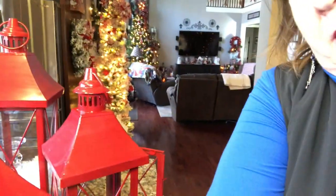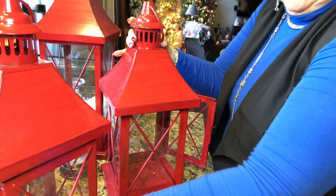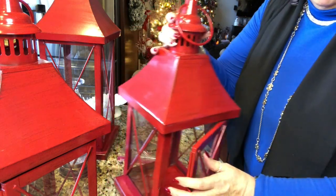Anyway, all right, here we go. Oh, these three, let me drop you down a little bit. These three lanterns are lanterns that Chris actually picked up for me last year from Walmart. There are two smaller versions, these two right here in the front, and then there's one large version.